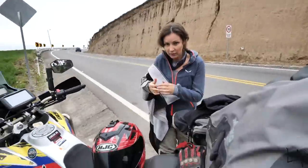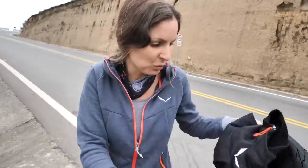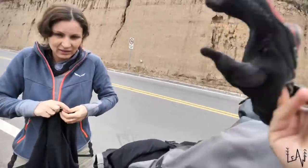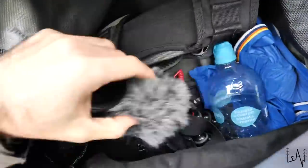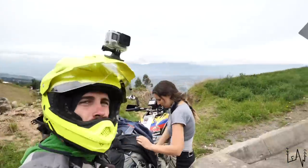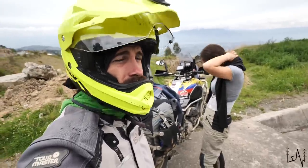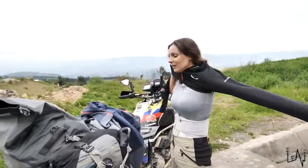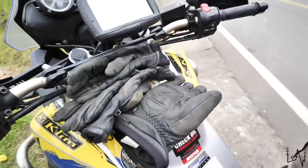Okay, we are gaining altitude. It's getting colder, so Sara is putting one more layer of weather. A layer more. We are changing our gloves. These are the ones when it's hot. We are getting the bigger ones now. And yeah, we will reach over 4,000 meters. And now we are at 3,500 meters altitude. Big gloves.